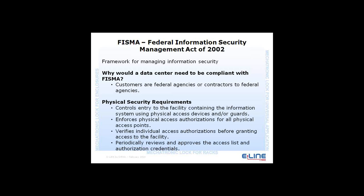Some of the physical security requirements associated with FISMA are that you control entry to the facility. Similar to HIPAA, and I think you'll see some common themes across all these physical security requirements, you control entry to the facility containing the information, wherever that is. You can even have guards in place to monitor who is accessing that information. You enforce physical access authorizations for all access points. So there are no doors that aren't controlled or racks that aren't controlled. You have a physical security mechanism on each one of those entry points.